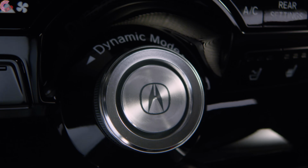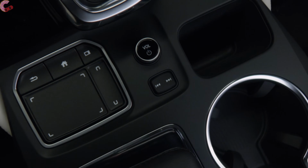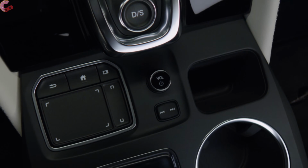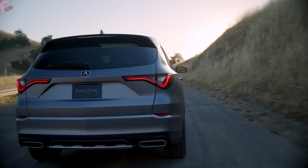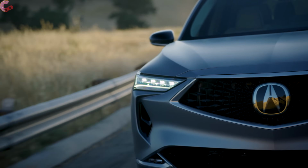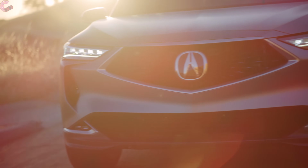Now the pricing hasn't been announced for this all-new MDX. However, they do say when it's going to hit dealers, so the regular MDX model is going to hit in early 2021, and if you want that Type S, you're going to have to wait until summer of 2021, but I think it's definitely going to be worth the wait for that Type S if you're looking for a kind of performance-oriented 3-row. But anyway, guys, that's going to really conclude this first look review of the all-new Acura MDX.